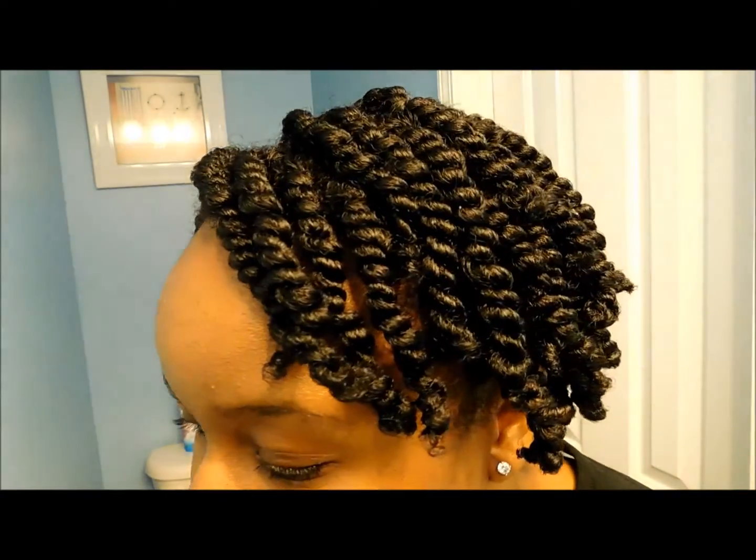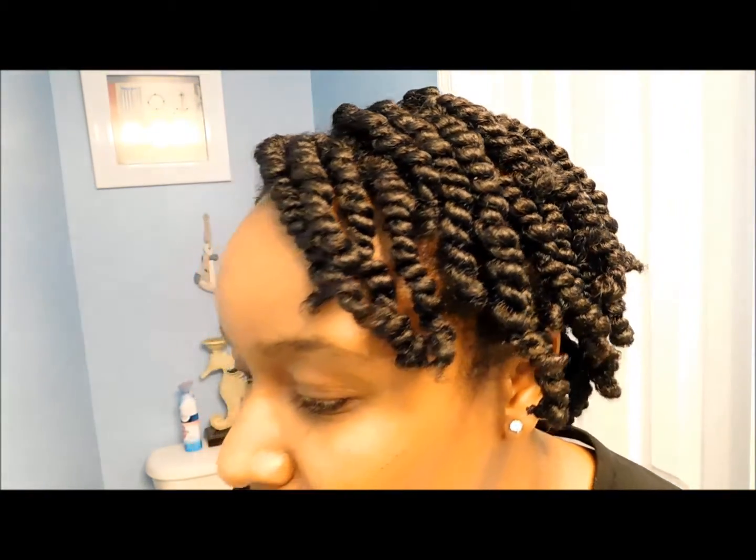So I just did my twists again today, and you guys can see them. This was my second time using this product. I wanted to use it one time, use it for the full week, kind of see what I got out of it before I came to do a review for you guys.